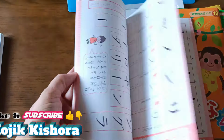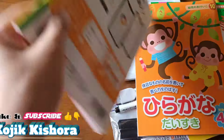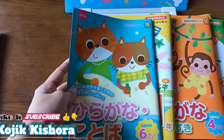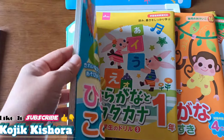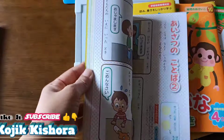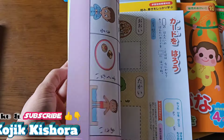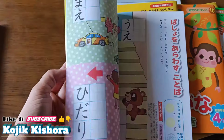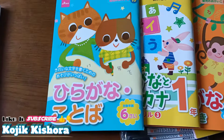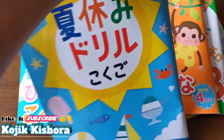And also, there's katakana. The content of this book is hiragana and katakana. And also, this one is hiragana kotoba. You can really differentiate hiragana, katakana, and kanji. And this one is kanji.